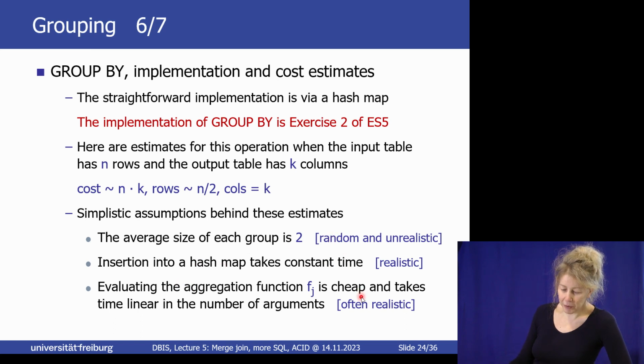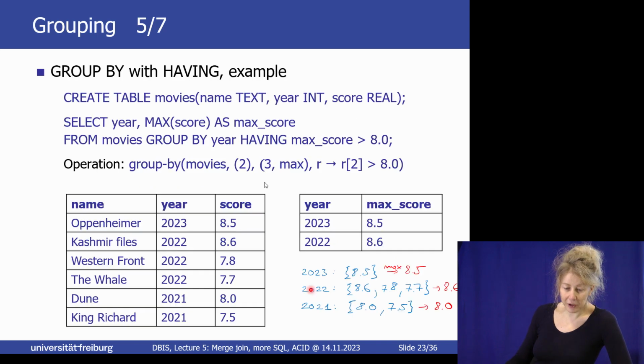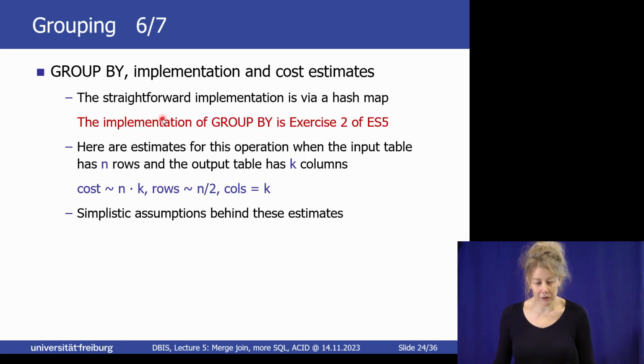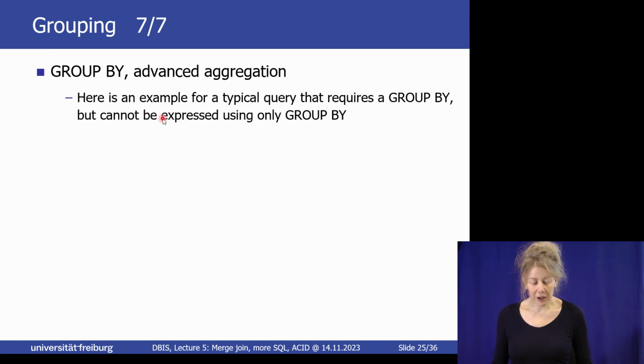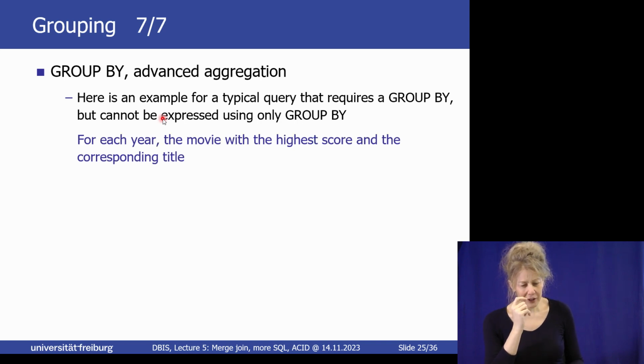Here's some random assumption. How hard is it to evaluate the aggregation function? This max here, max is easy, could also be something very complicated. So the cost of this operation depends on the details of the table, details of the function, and so on. And here's something interesting, and I think you also need it for the exercise sheet.